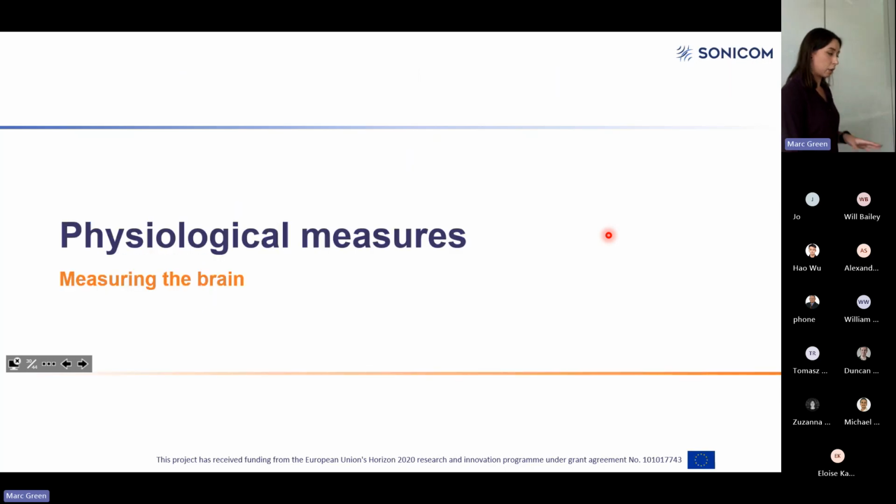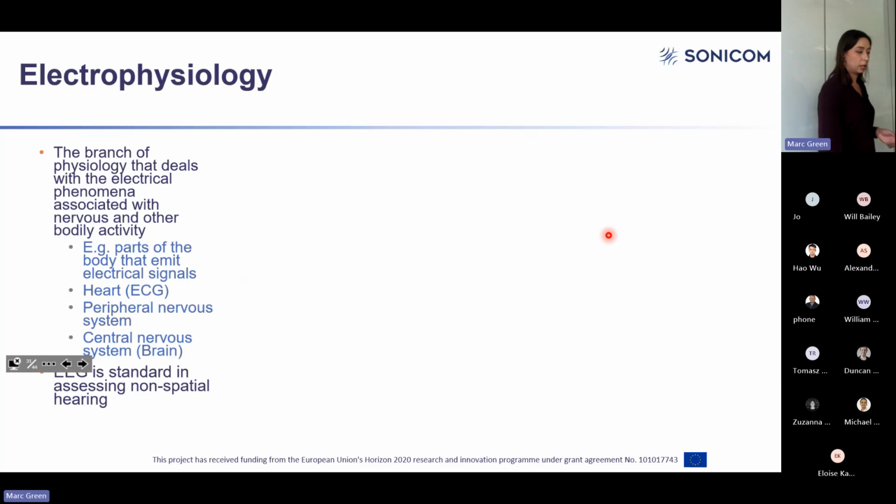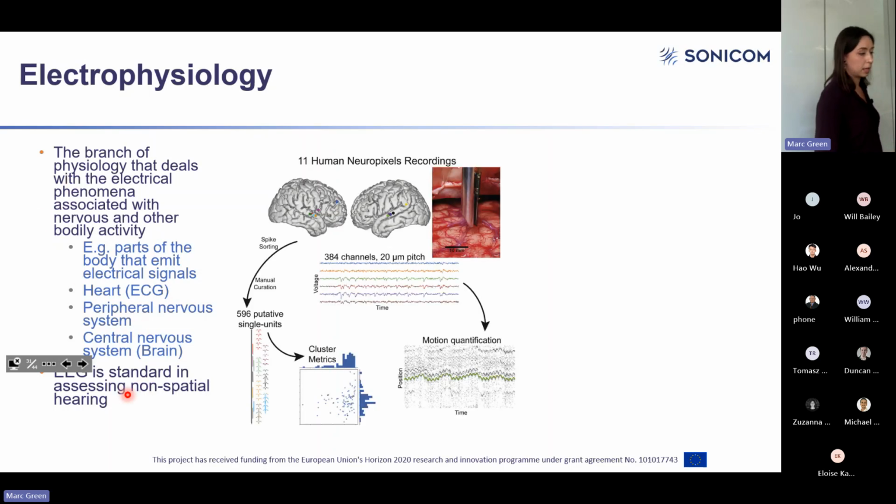So I'll go a bit into the physiological measures that we've been using at the moment. So yeah, electrophysiology works with measuring the electrical signals from like the heart or the nervous system, but we work with the brain, so we use EEG. In my PhD, we got to put electrodes on neurons and record from single neurons directly. Can't quite do that in humans as easily.